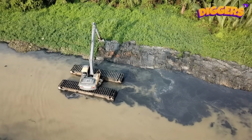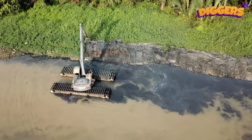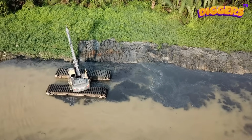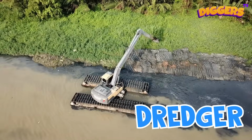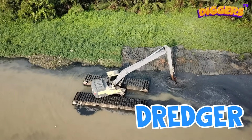Wow! How exciting! A swimming digger. Check out this awesome dredger. Dredgers are special diggers that can float on water. Fantastic!